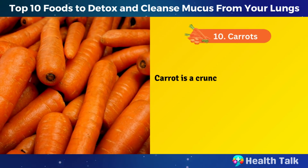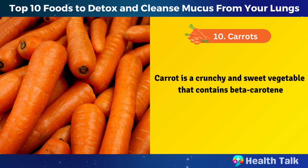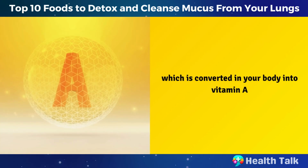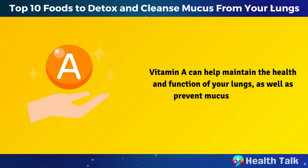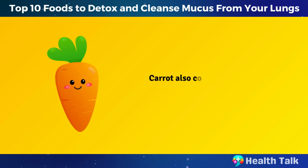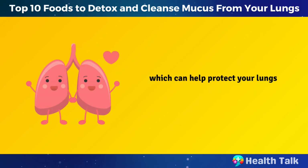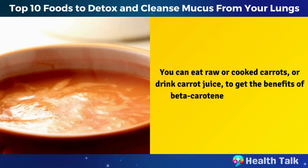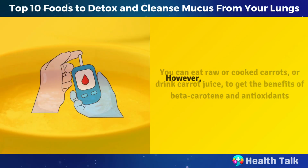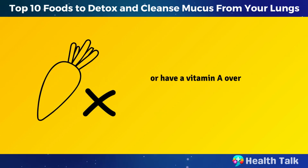Number 10. Carrots. Carrot is a crunchy and sweet vegetable that contains beta carotene, which is converted in your body into vitamin A. Vitamin A can help maintain the health and function of your lungs, as well as prevent mucus production. Carrot also contains antioxidants, such as vitamin C and lutein, which can help protect your lungs from damage and inflammation. You can eat raw or cooked carrots or drink carrot juice to get the benefits of beta carotene and antioxidants. However, avoid carrot if you have diabetes, are allergic to it, or have a vitamin A overdose, as it can cause problems.